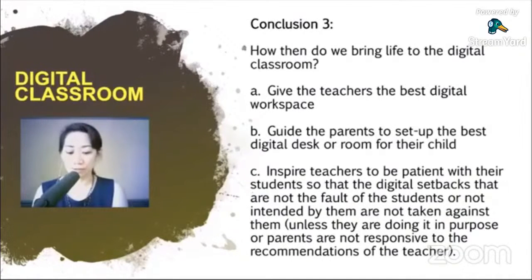So if the teachers can work from home, because like I said, you have to take care of your teachers, then give them the best digital workspace that they can have. Kumbaga, our only requirement is, do you have internet access or fast internet access at home? For a while we had teachers who didn't have, so for them they had to come here to school and conduct their classes, pero buti na lang eventually nagka-internet access na rin sila sa bahay, and then they were able to work from home na.